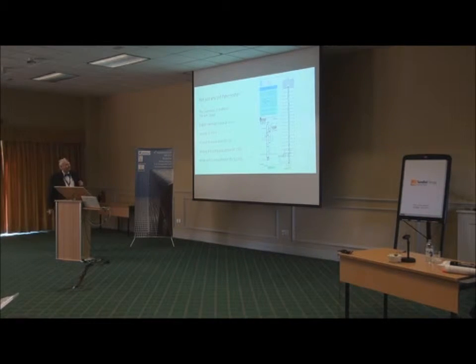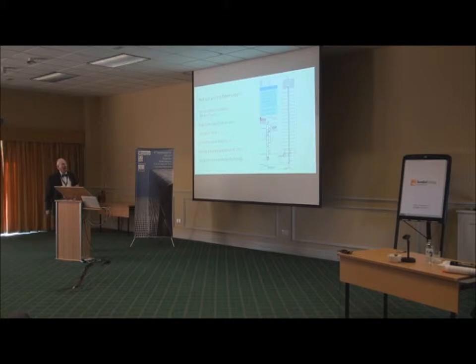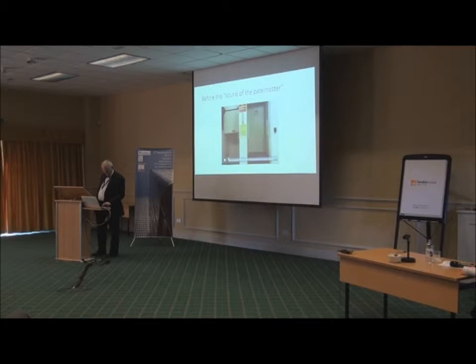And there it is. It travels from the first basement level up to the 18th floor. There's a floor above it on the 19th floor, and the floor below it is the level of the pit for the paternoster. I'm not quite sure how I do this. There we go, yeah.